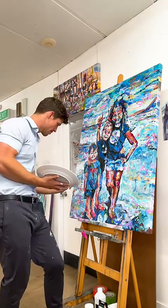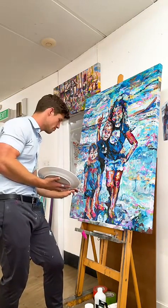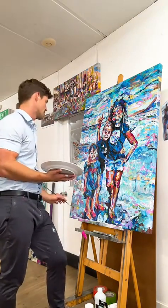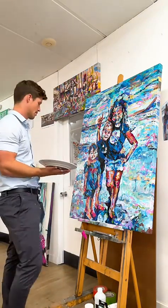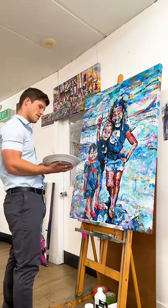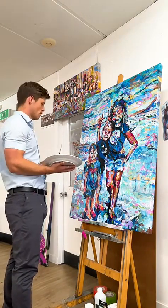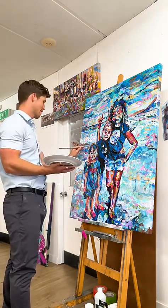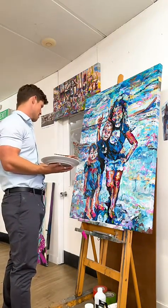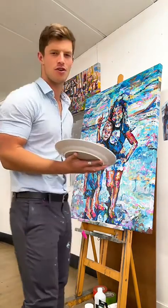And hopefully, if we trust the process, we keep adding paint to where we think it should go, and build up the canvas, layer by layer, stroke by stroke, the painting won't be able to help itself but to come out and be everything we want it to be. One piece of stroke at a time.